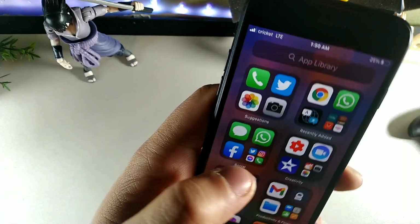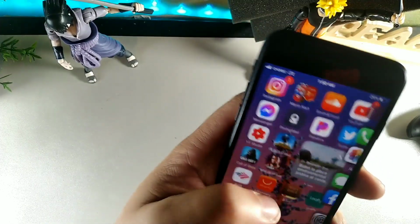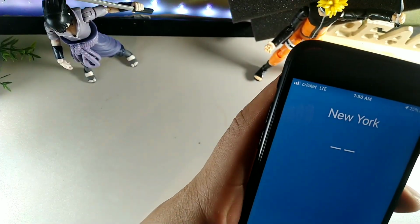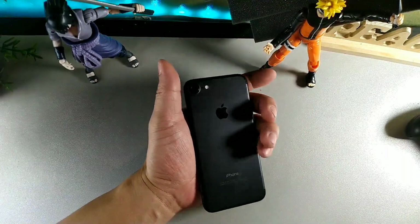But what I really like about this device is that I just feel like, my father has an Apple, my mom has an Apple, everybody at work, things of that nature. So you just feel like you're part of the crowd. You feel like you're an exclusive group when you do have an Apple device.